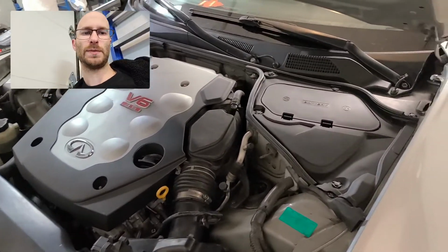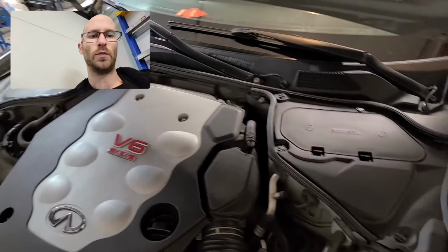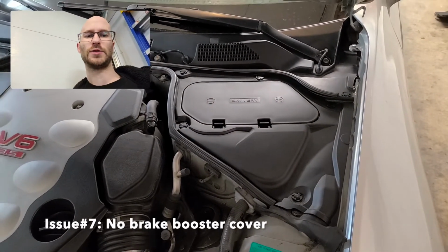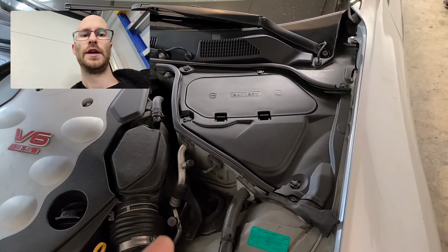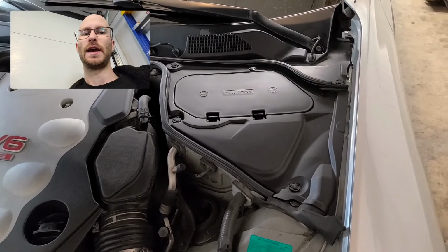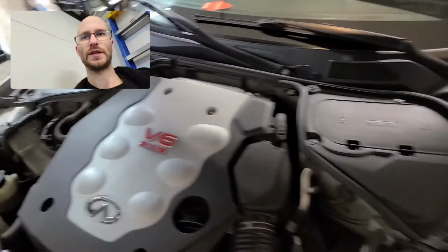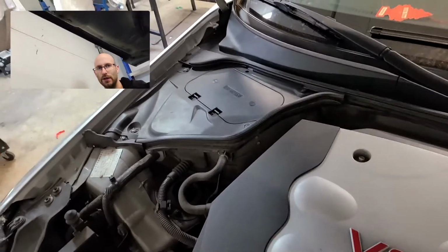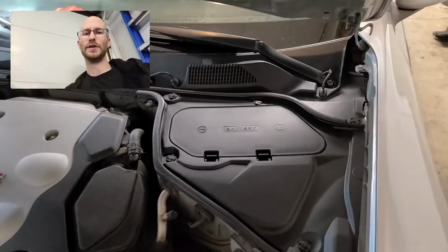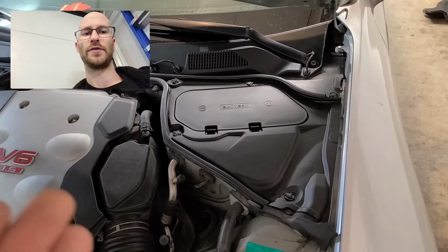Another thing that interested me as well with the G35 was that they don't come with a cover over the brake booster side. So I actually picked this one up. This is from a right-hand drive G35, a Skyline is what they're called in Japan. So anyway, I put the battery box cover on, because that's the battery over on this side, as you can see. And this one is also labeled battery, but that's all they have when they sell you the covers. That's all there is available, a battery cover.